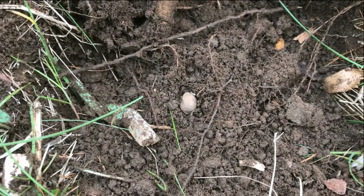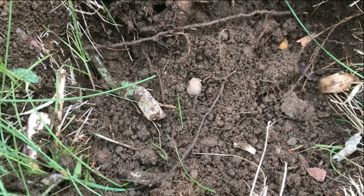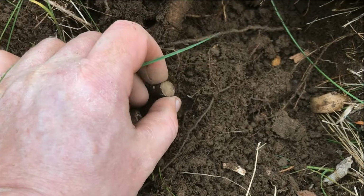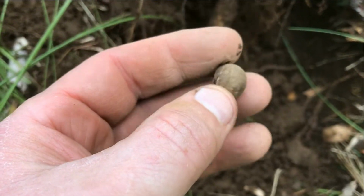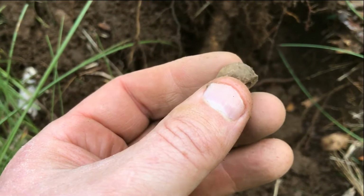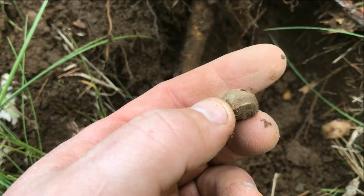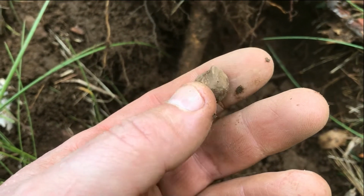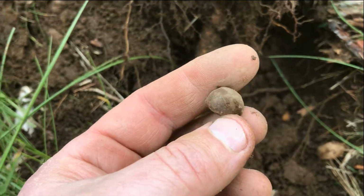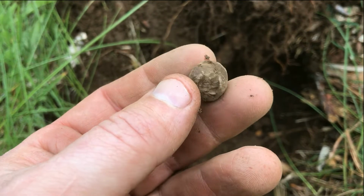Alright, my next target here is a little small round ball. Looking like a pistol shot. Yep, that's what that is. Fairly large caliber pistol, I'd say. Very nice. This will accompany the other things we have here from the early days. I like it.